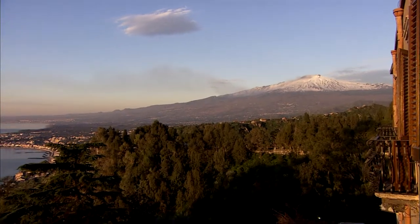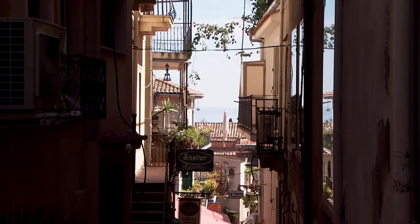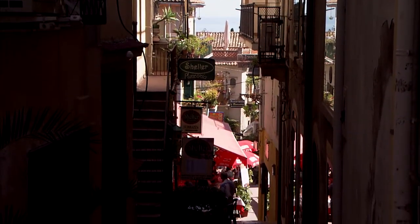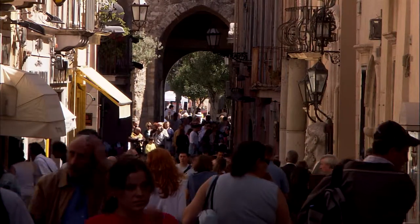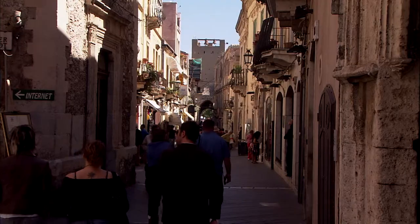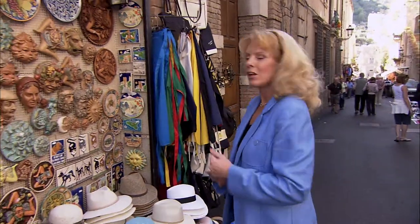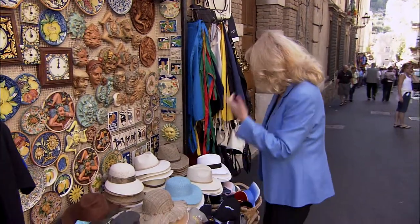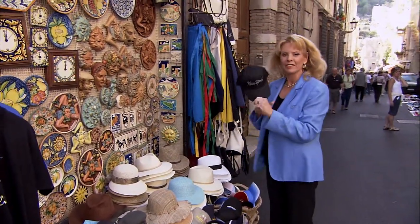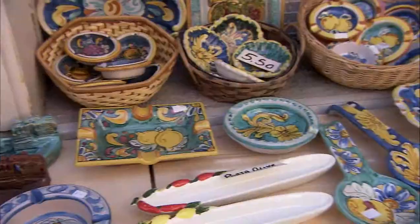Taormina has to be one of the most picturesque towns I've ever seen, with original stone buildings and windy little cobblestone streets. And look, no cars. This is great, especially since the pedestrian zone is also the shopping zone. Now, what's a vacation without souvenir shopping, right? This is all Sicilian. Well, except for the hat that says New York. Let's see what else we can find.